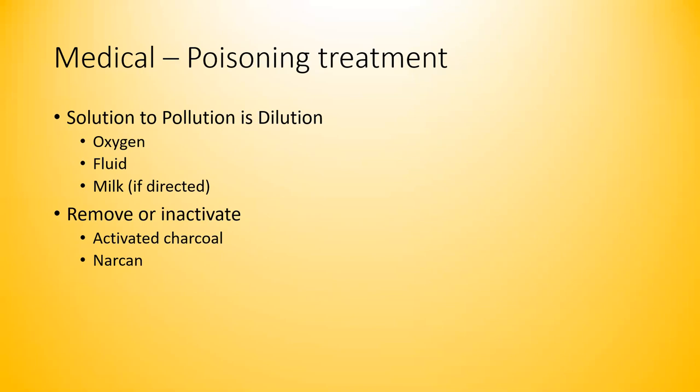Narcan, if your standing orders allow or you're directed to, Narcan actually fights for the same receptors that opiates do. And so it'll go in and block the opiates from being activated or used. So that can be given in many different ways, IV, IM, in the nose, many, many different ways. Narcan is really easy to use.